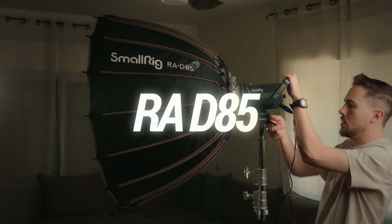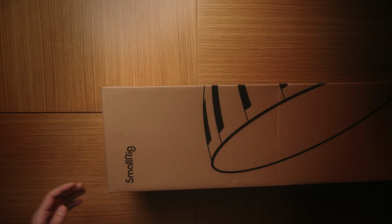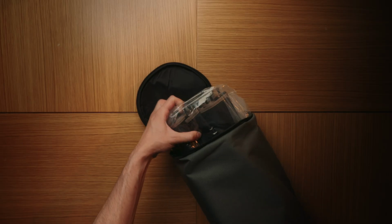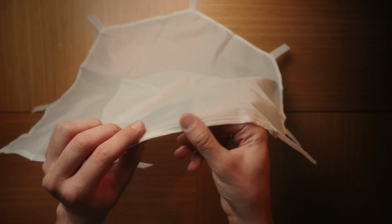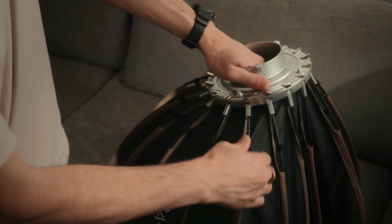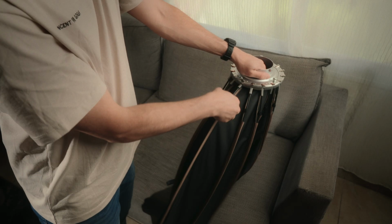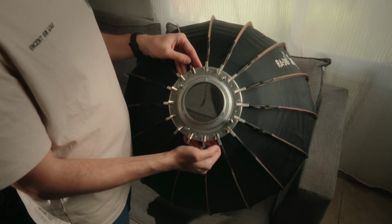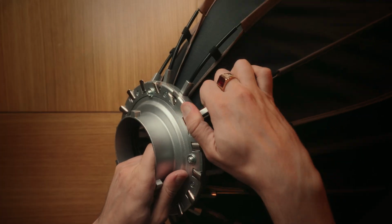An example of an awesome one is the RA-D85. Just a quick overview of this softbox. In the box you get a nice carrier bag, and inside you have the actual softbox, 2 diffusion layers to diffuse the light, and the honeycomb grid to make the light more directional on your subject. This one is very friendly to use because you just need to press the rod like this, and in a few seconds you are done. So easy, so fast. And to close it, just click on all the buttons.